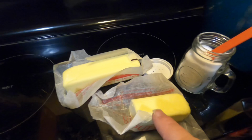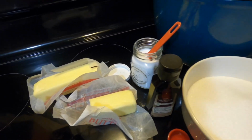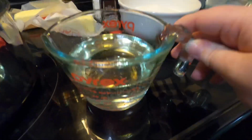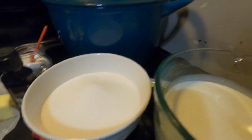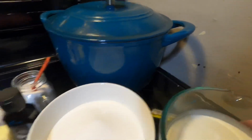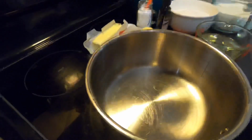Okay, so here we're gonna get started with the caramels. I'm just showing you all the ingredients. You're gonna need butter and sugar and salt and some measuring spoons and vanilla and heavy cream, corn syrup here. And I'm gonna link Old World Homes video down below. And I'll also type out the measurements for everything that you're gonna need.